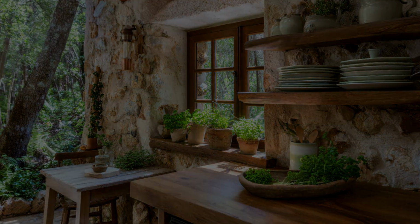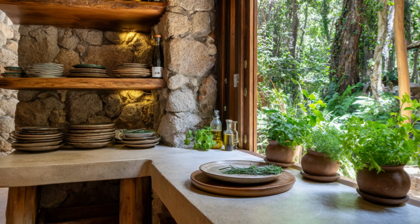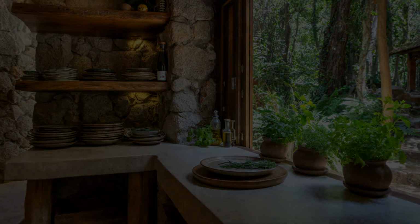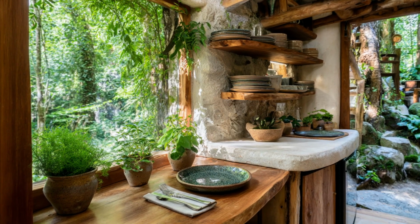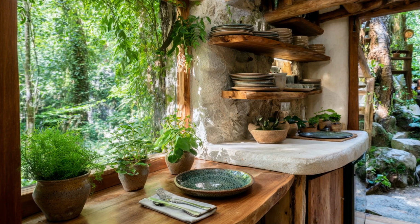Imagine preparing fresh herbs from the garden, cooking with local produce, and dining while listening to the gentle hum of the forest. It's a reminder that food and nature are deeply connected, and that joy comes not from abundance, but from savoring simplicity. The kitchen and dining area capture the heart of the home, proving that even in a tiny house, life can be richly satisfying.